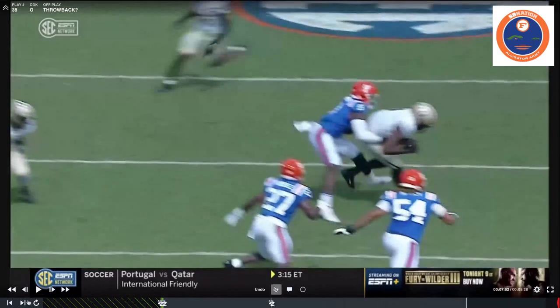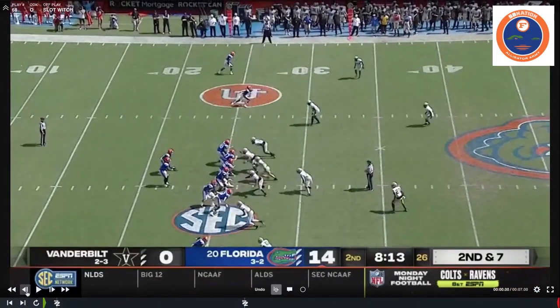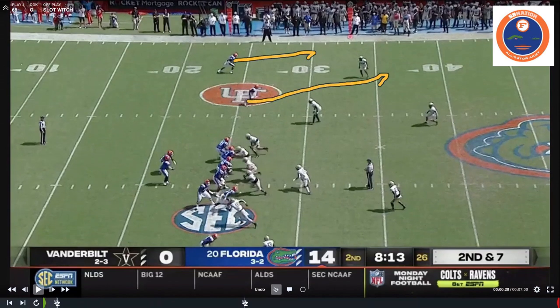But again, this could just be bad luck, where the play that's called has been working all week, and when you get in the game, they give you something different. So that will just come with experience. You just got to get more experience there.